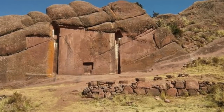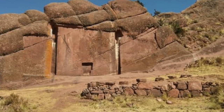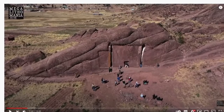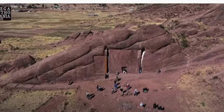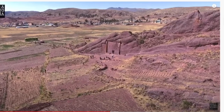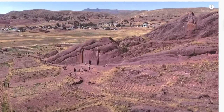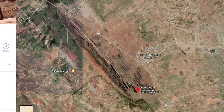The name Aramu Muru means doorway of the serpent, and in fact if you look at it from afar it looks like the head of a giant snake or other creature. In the drone footage in the Megalithomania video you can see that the serpent, which is a long ridge, may have spikes on its back, a bit like a stegosaurus or dragon. On Google Maps, we see the gate is on the end of this long ridge, presumably the head, or something that was seen as the head.